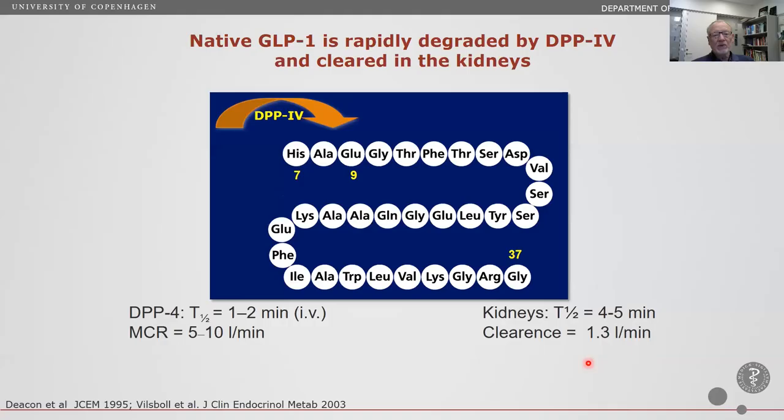And the problem, of course, when using this new principle for diabetes was that we had this problem with the DPP-4 sensitivity of the molecule and also its very, very short half-life. So you can't treat people with an agent like this. But on the other hand, what could we do about that? So it's really a serious degradation of the molecule.